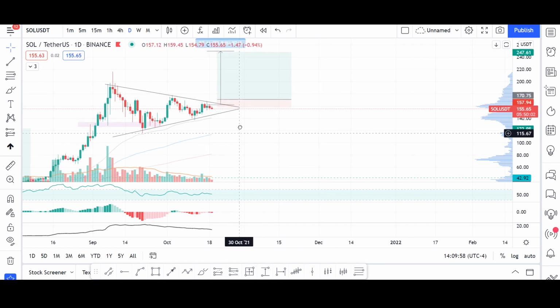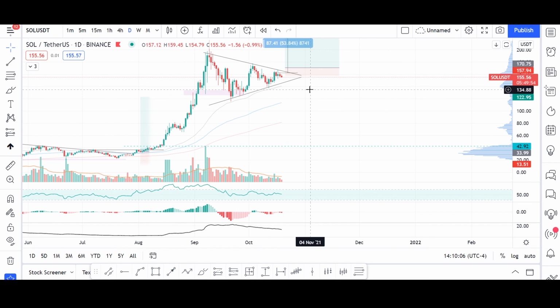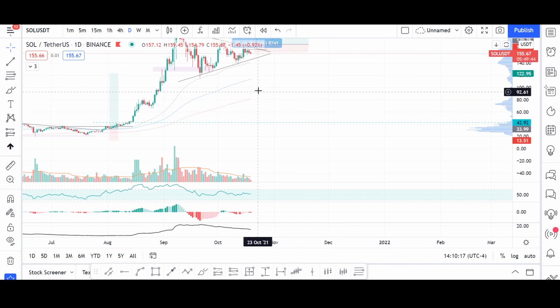But if we break lower to the downside, that will be very worrisome for investors, because the possible downside of this triangle may also take a high extension in price, but to the downside, and possibly another stop for Solana will be at least 120, if not 75 bucks, right at the daily 200 exponential moving average line.